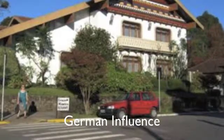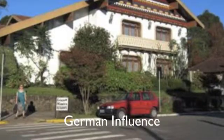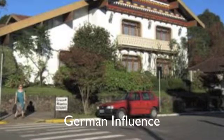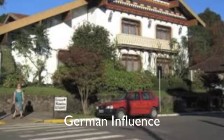Here you can see a picture of a German house in Florianopolis. This house has the typical structure of a German house. After the Germans came, immigrants from Asia and Europe began to arrive. Family farms started.